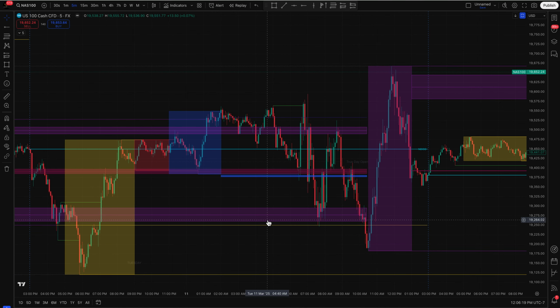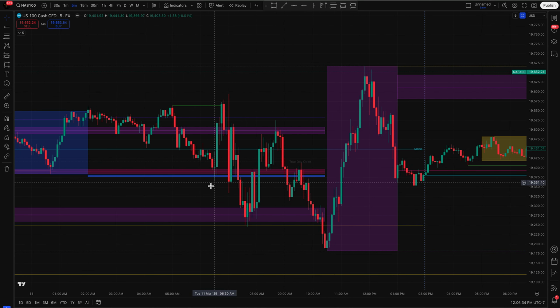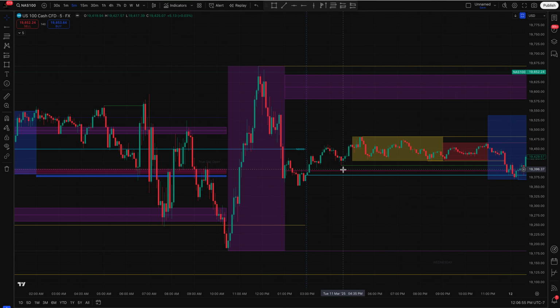So remember, a double break is the only thing that changes your bias. And a double break is, again, when you manipulate, the manipulation zone is broken to one side. We have a pullback where we break the previous candle, and then we break the bottom of that manipulation zone. So this was the original manipulation, and then this candle right here, this long one, broke the lows here, making it a double manipulation, sealing its fate. That's the dealer showing us their hand. It wants to go down. That was Tuesday.